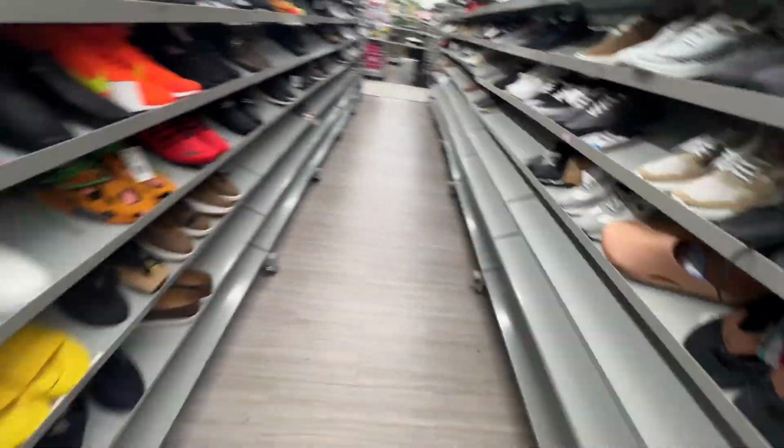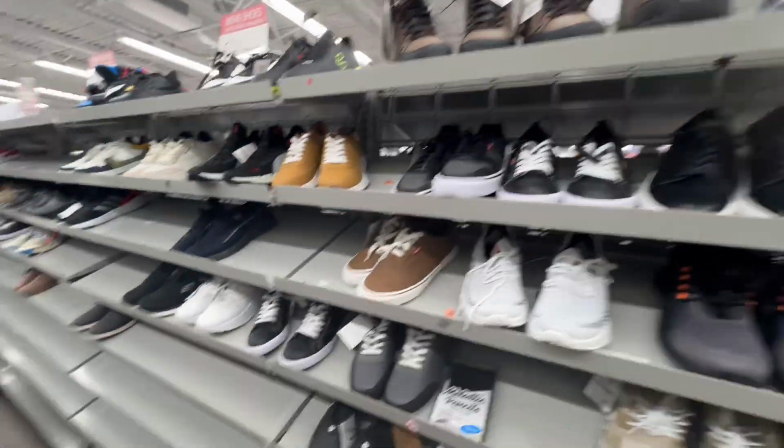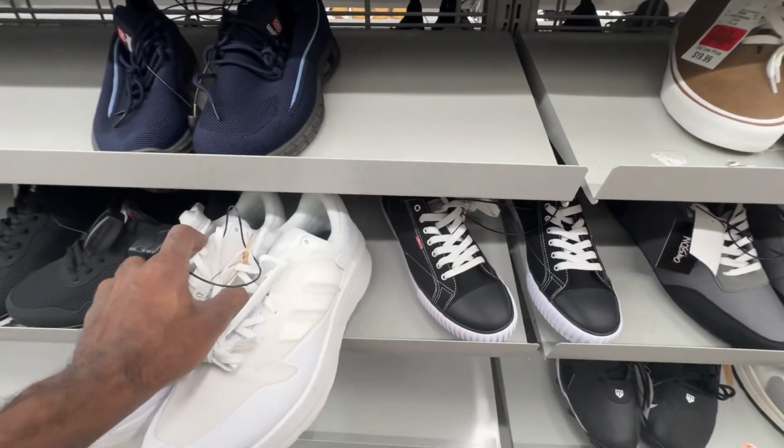So let's keep on going down and seeing what else we can get into and find over here sitting on the shelf. Now this Burlington I haven't been to in a while, so I'm kind of glad I waited a little bit, because now we found a lot more things over here than we haven't found before.